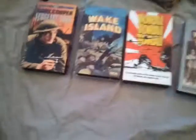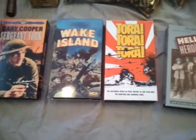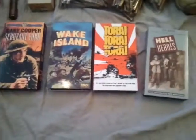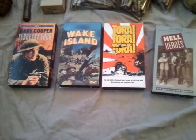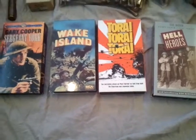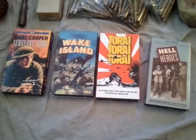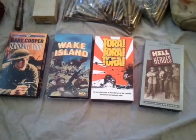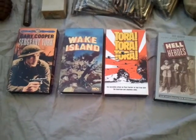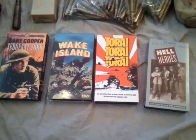Starting down here, it's not a big deal, but I got these 4 VHS movies: Sergeant York, Wake Island, Tora, and Hell is for Heroes. I've got these on DVD, but I just like the old VHSs. I like the cover art and everything. I grew up with VHS movies, and as a kid I started collecting VHS war movies, and then got into DVDs, but I only paid $2 a piece for them, and they're pretty old, so I thought it'd be cool to add it to the collection.